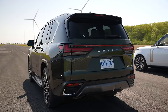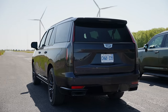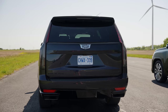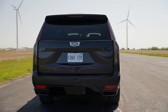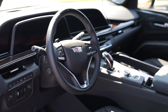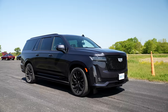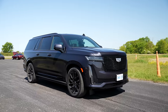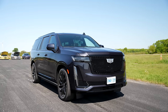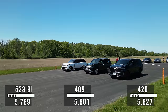Deep, tell me, what do we have for the Escalade? Yes, this is a big one, literally. This is right now the longest production SUV in the world, the 2023 Cadillac Escalade ESV. A 6.2 liter naturally aspirated V8 engine makes 420 horsepower, 460 pound-feet of torque, and it's mated to a 10-speed automatic transmission. Can you repeat that again? What was the weight of the Cadillac? 5,827 pounds. This thing is huge. You got that right, man. It's a massive one. So that's the ESV, so that's a bit larger.